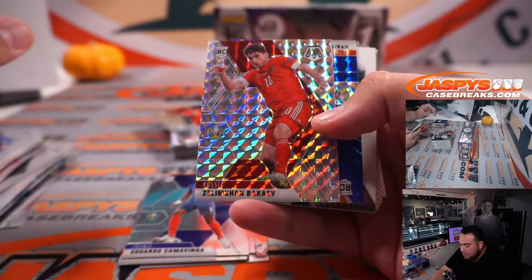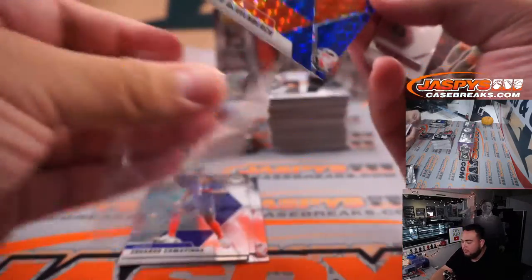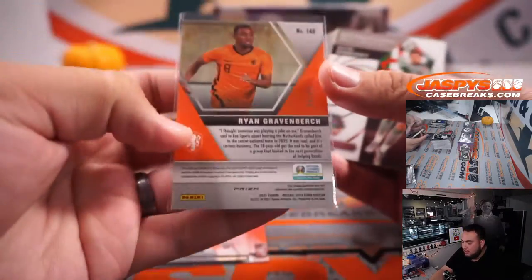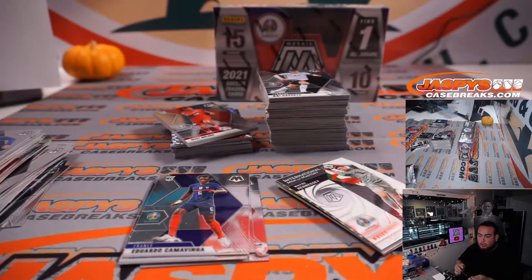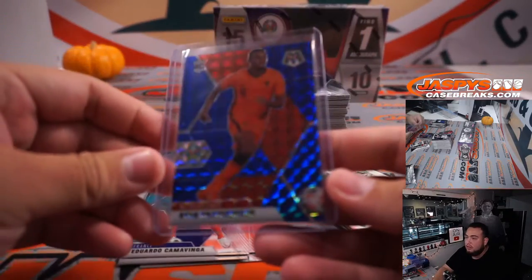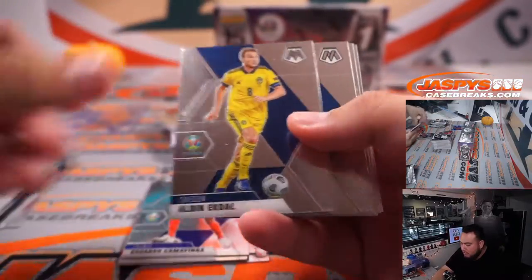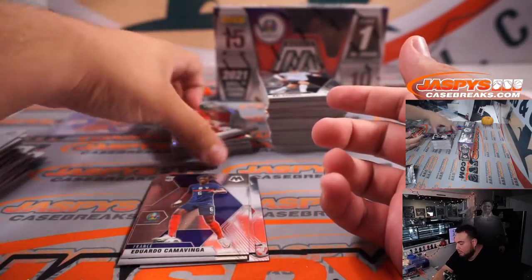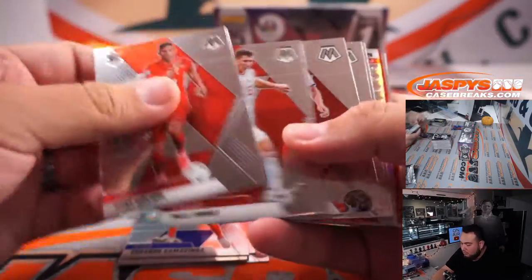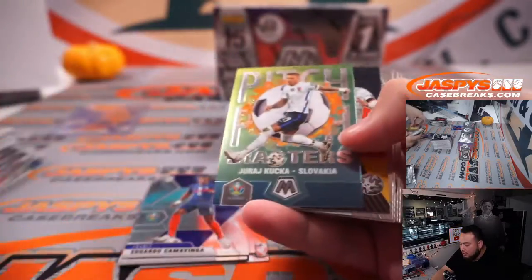We got for Russia, Bakev, and Ryan Gravenberch. That's a nice one right there, rookie blue. Number to 99, that is for the Netherlands. Going to Joe Andreessen. He's a good rookie here in the soccer. Tomas. Yarmichuk.